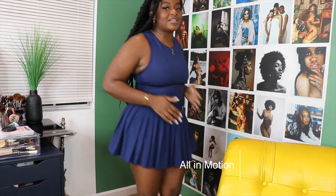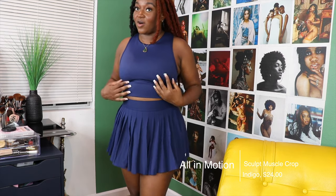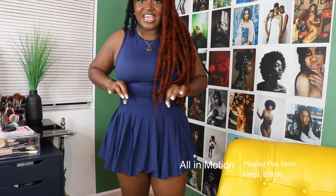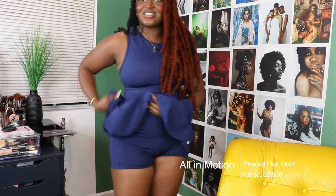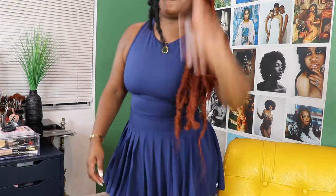So I really love these two pieces. They fit so well. The support on the bra is top tier, not moving, not going anywhere. It does have cups, but they are not small. The back is a little razor back. The skirt has pleats. It has a nice thick waistband, which I love. And it has shorts underneath. Full coverage shorts, like, this is a keep. I don't care what you say.